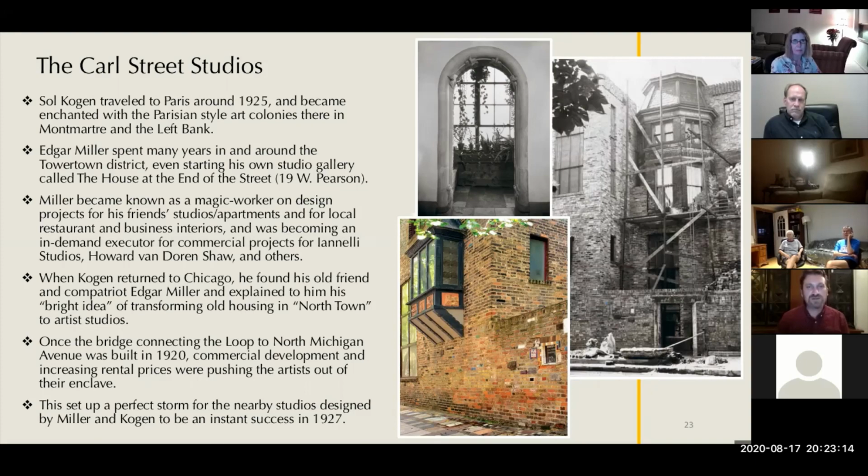And he was also working at the Iannelli Studios and doing private commissions. But he really became known in that neighborhood as sort of a magic worker to do interior design for friends' apartments, for businesses and restaurants, and even started getting more well-known commercial projects. Like I said, with Iannelli, he did work for Howard Van Doren Shaw, some stained glass work for him.